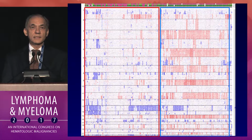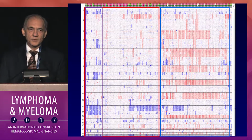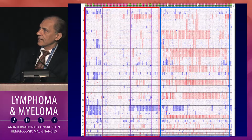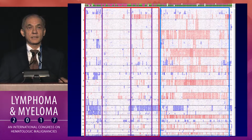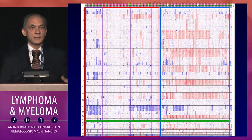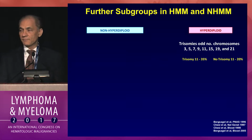So now we started looking, and in the same figure, you can look at other subgroups. There's a group of myeloma, for example, with chromosome 13 deletion. There is another group of myeloma where, at the top, the red bars are 1q amplification. So we're beginning to have subgroups within these broader categories. And then there is this 17p deletion. So another group comes up. So then, putting together the non-hyperdiploid and hyperdiploid myeloma, now we are dividing them into multiple subgroups.